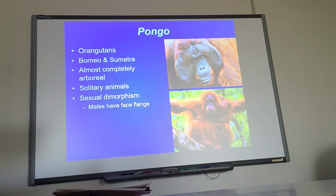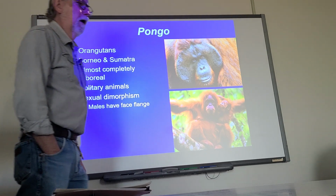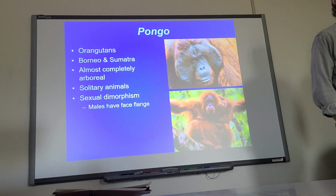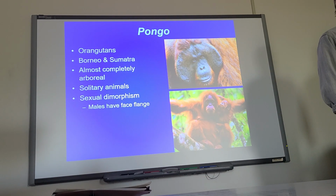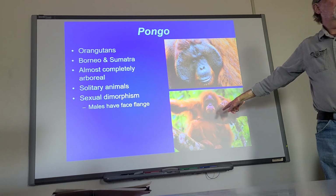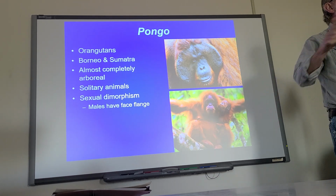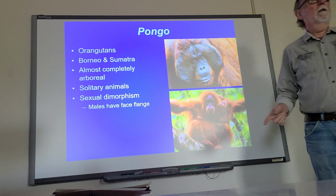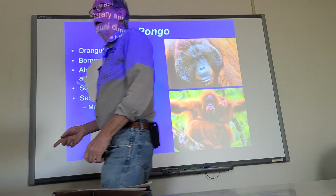Clint Eastwood made a whole series of movies where he was a character who had a pet orangutan named Clyde. Clyde was supposed to be a male. This is what Clyde looked like. Why didn't they use a male orangutan? It would have ripped Clint Eastwood to pieces. That's why. They are not a friendly animal.